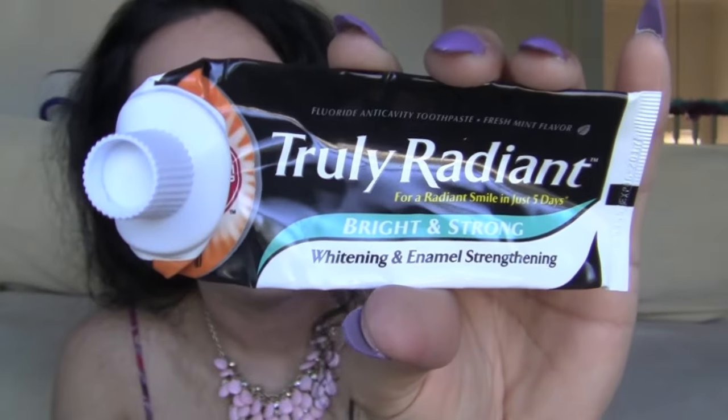Yep, this is the actual toothpaste. Truly Radiant, Bright and Strong Whitening and Enamel Strengthening Toothpaste. My all-time favorite. I'm going to purchase that every single time it's used up. I love it, love it, love it. Ugh, this I don't love. Burt's Bees Pink Grapefruit Facial Cleansing Towelettes for normal and oily skin.